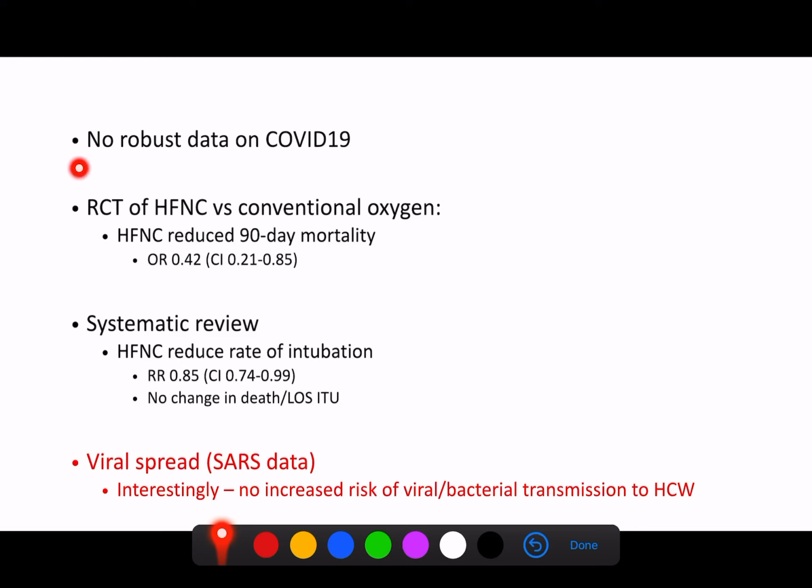You'll hear this quite a lot, but as it stands, there is no robust data on the use of high-flow nasal oxygen in COVID-19. There are lots of case reports coming out, but what we really need is a randomized controlled trial, which we lack at this point. There have been RCTs of high-flow nasal oxygen versus conventional oxygen therapy in other diseases and other viral infections, also pneumonias.